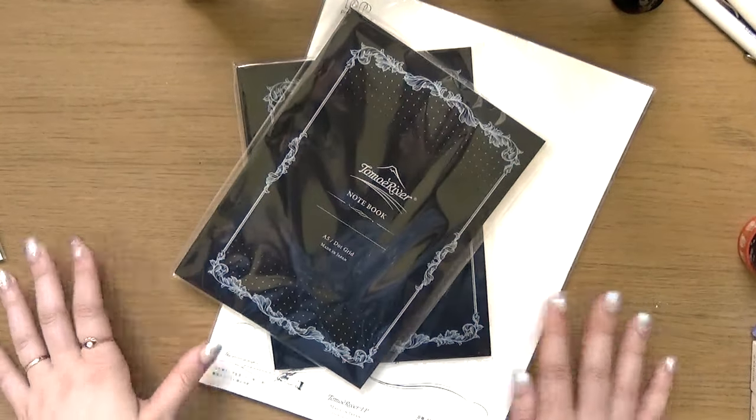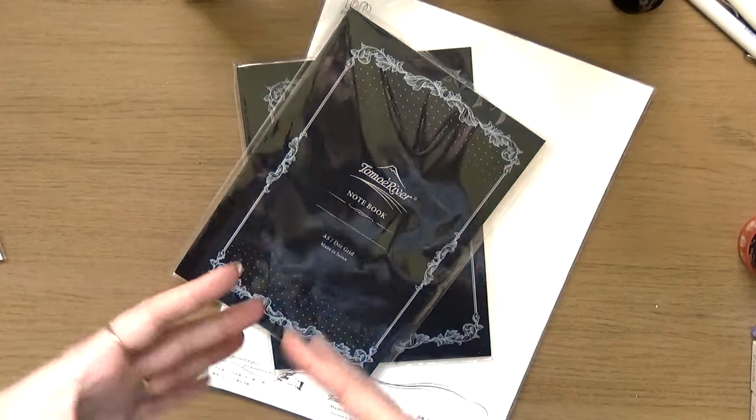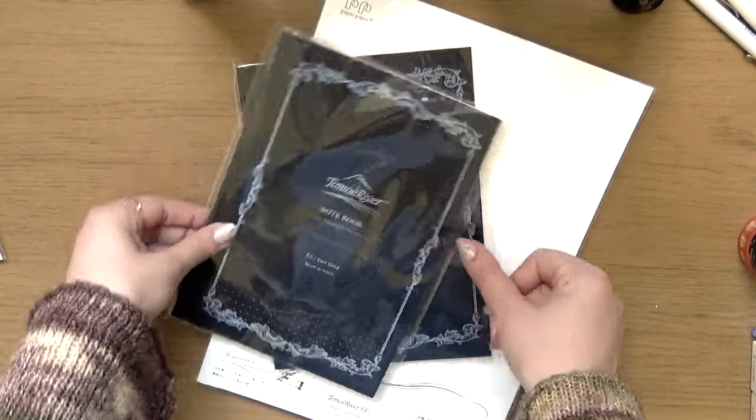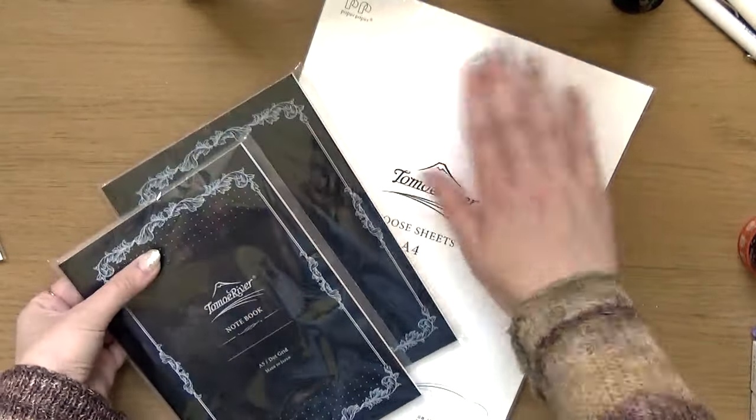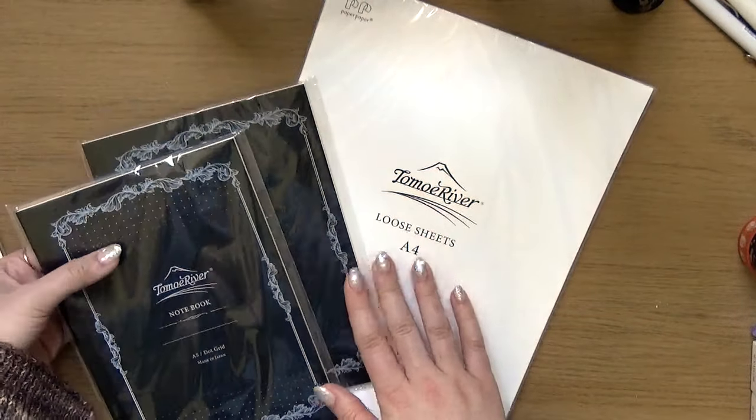Anyway, yeah, Tomoe River paper. It's famous for being absolutely beautiful to write on with fountain pens. It really showcases the quality of the ink, and it doesn't show through as much on the other side. So I was really excited to find some because I've heard of it before on the fountain pen subreddit and stuff like that, but I've never found it in the UK, so this is really exciting.